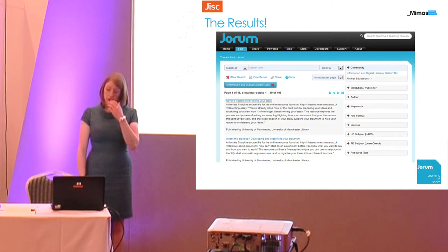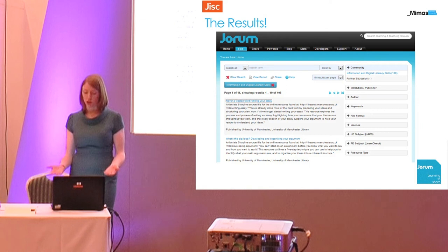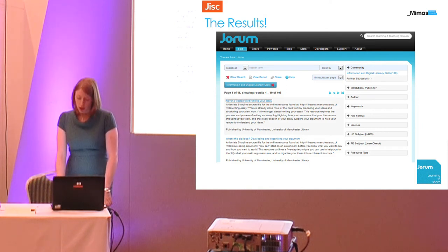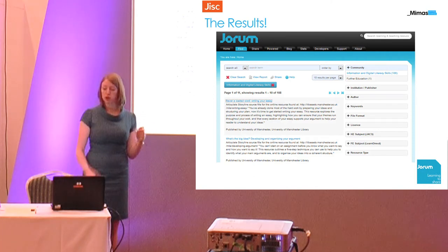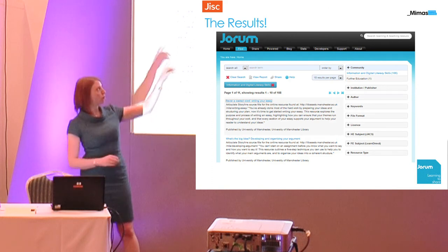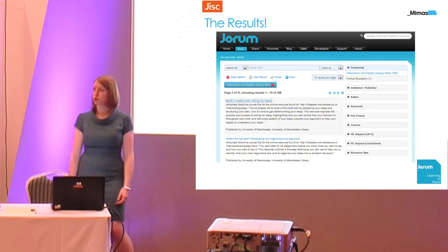So was it worth it? I think so, yes. Not least because of the extra 50 resources that we now have, so doubled in size. Before, if you were to search for information literacy, say, you would have to put that into the search box and then filter your way through. But literally all you have to do now is click that one little filter and you just get the 100 resources.